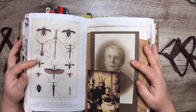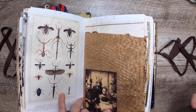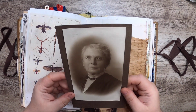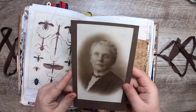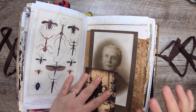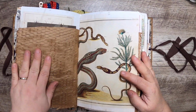More of the Cabinet of Curiosities. This little tag here is from Gold Quixote, and it's on this fun waffly packaging paper. This is an authentic photograph, an old photograph of this lady. I'm not sure who she is, but she is from Kitchener, Ontario. And it's probably from about the 1910s, based on the collection that I purchased.